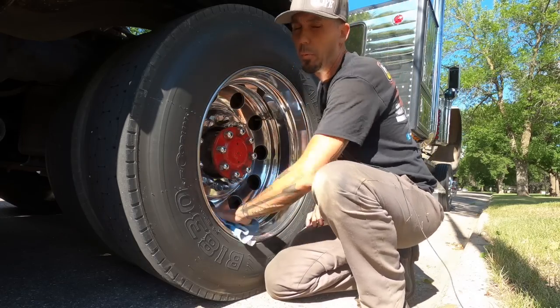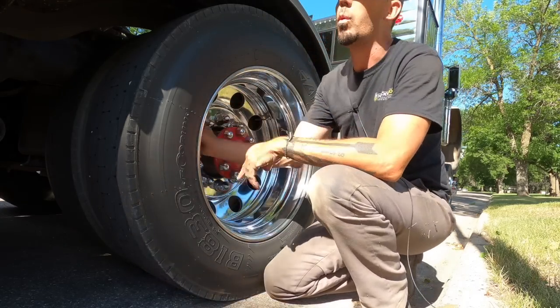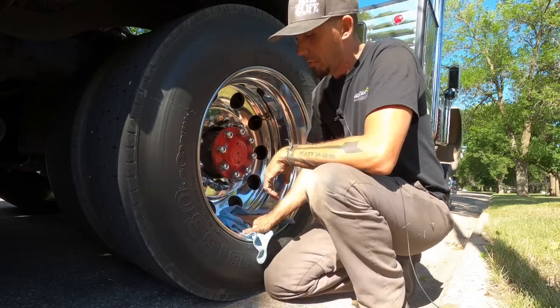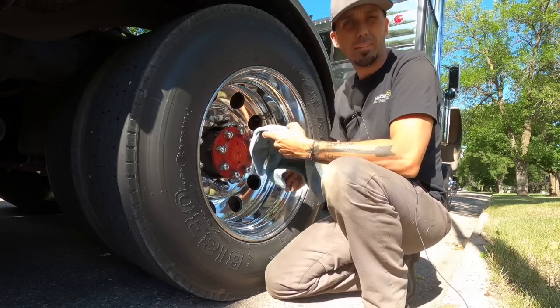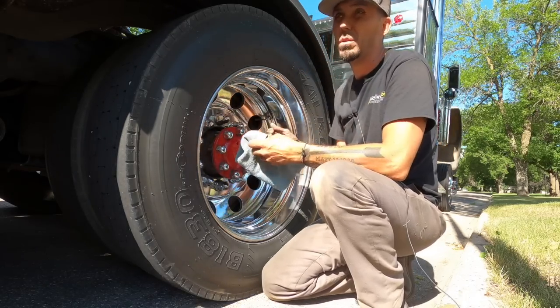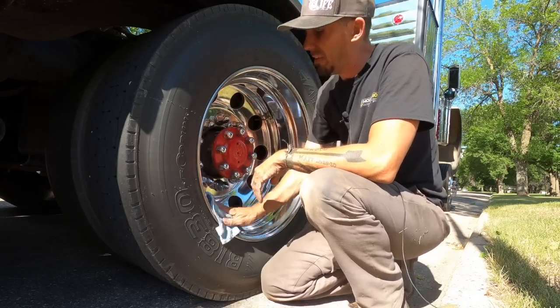All right, so now that we're parked, I can take a few minutes and do kind of a post-trip walk around of the truck, open up the hood. Let's make sure we didn't have anything major happen today, and I also like to take a few minutes at the end of every day and just sort of do a little bit of housekeeping, cleaning of some kind, you know. And it just depends on what the weather is and stuff like that.